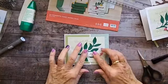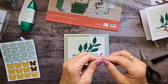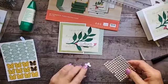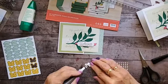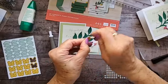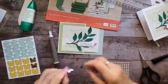All right, and then what we're going to do is get one of these gorgeous butterflies. I'm going to put a mini glue dot on the back, right in the center of the butterfly. You only need one. First I'm going to take my finger and thumb and just get those wings to come up a little bit. Just gives it a little dimension.